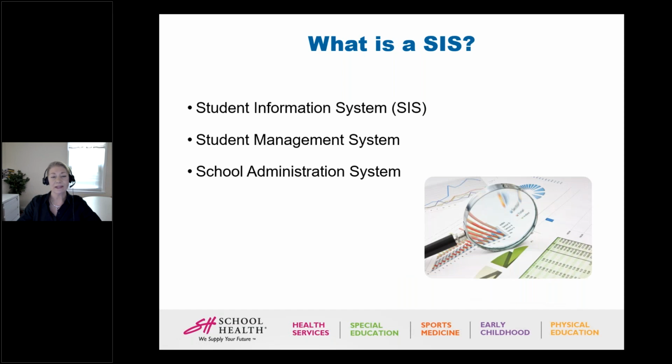So what is a SIS? It is a student information system. It's also known as a student management system or school administration system. Almost every district and school in the US uses some type of SIS to manage student data. There may be hundreds of SIS programs out there. And again, every district is using one.